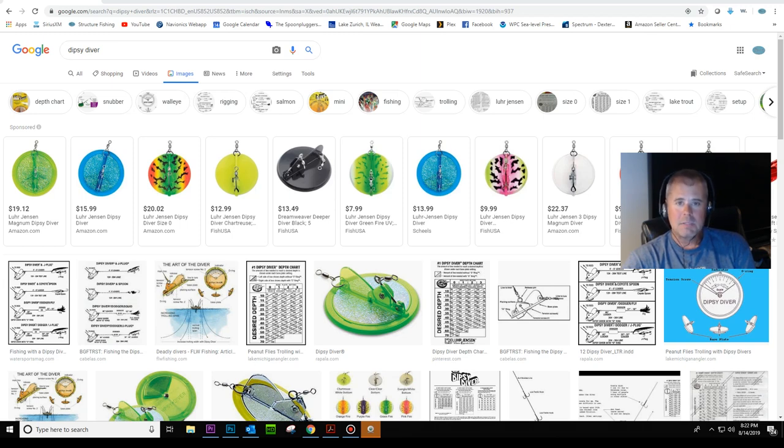But we spent quite a bit of time fishing for walleye as well as northern pike. But it's the first time that I really used Dipsy divers. And it's a form of depth and speed control. But let's talk a little bit more about lake trout.